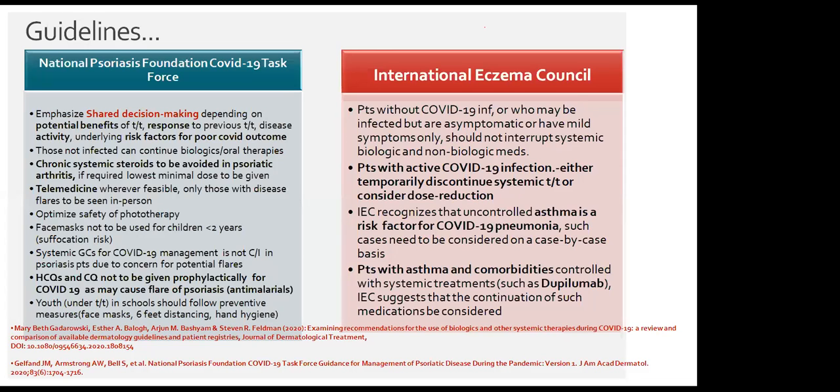Then the International Eczema Council, one important thing they are saying is that the patient with active COVID-19 infection should either temporarily discontinue the systemic treatment or consider dose reduction. The IEC recognizes that uncontrolled asthma is also a risk factor for COVID-19 pneumonia. So, such cases need to be considered on a case by case basis when we put the patient on treatment. And for patients with asthma and comorbidities controlled with systemic treatment such as dupilumab, IEC suggests that continuation of dupilumab is useful in these cases. So, according to the IEC, patients without COVID-19 infection who may be infected but are asymptomatic or have mild symptoms only should not suddenly interrupt the medications.